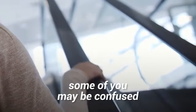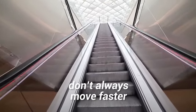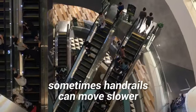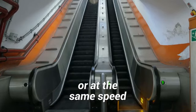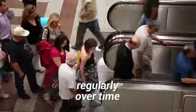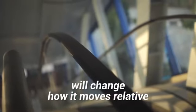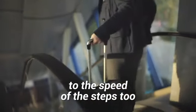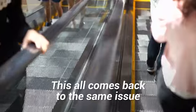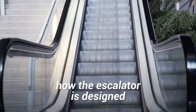But first, some of you may be confused. Handrails on escalators don't always move faster. In fact, sometimes handrails can move slower or at the same speed as the moving steps. If you use one escalator regularly over time, chances are that the handrail will change how it moves relative to the speed of the steps too. This all comes back to the same issue and is in fact exactly how the escalator is designed.